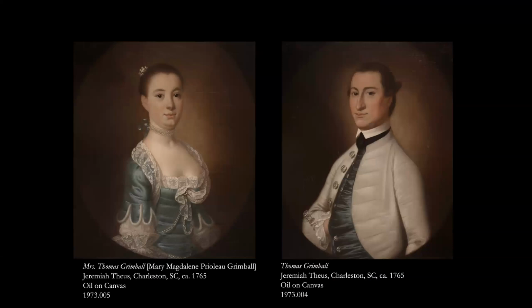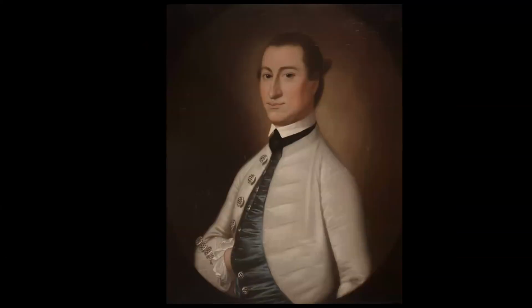The first objects I want to discuss tonight are a pair of portraits by Swiss-born Charleston artist Jeremiah Theus, who was active from 1740 to 1774. The sitters are Thomas and Mary Priolo Grimble, painted around the time of their July 1765 marriage. Grimble was an attorney, sheriff of Charleston District, and an officer in the Charleston Artillery Company during the American Revolution. He was taken prisoner by the British during the 1780 siege, and his health declined after imprisonment in Florida, and he tragically died in 1783 at only 38 years old.